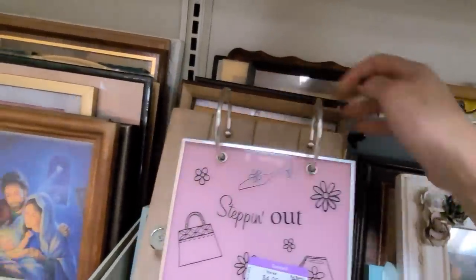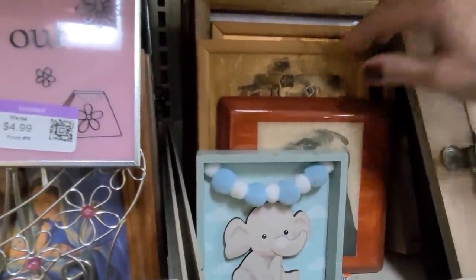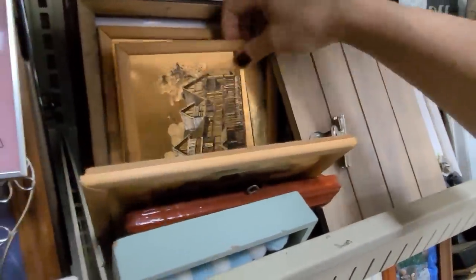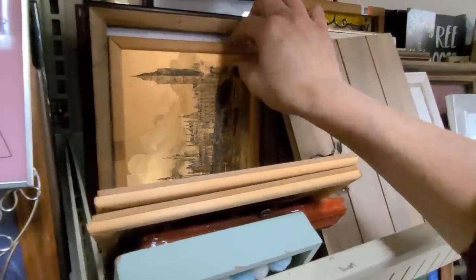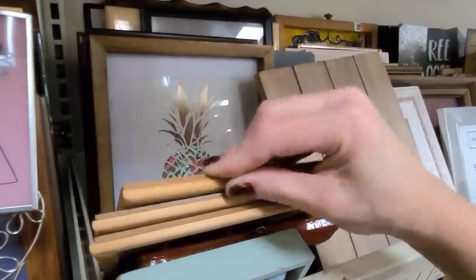Some foil, vintage foil pieces here. Let's have a peek at these. Often these are in rough shape. They don't get covered in glass, and as these are, they get scratched and scraped and ruffled very, very easily, which is really a shame. They are all in rough condition, unfortunately.